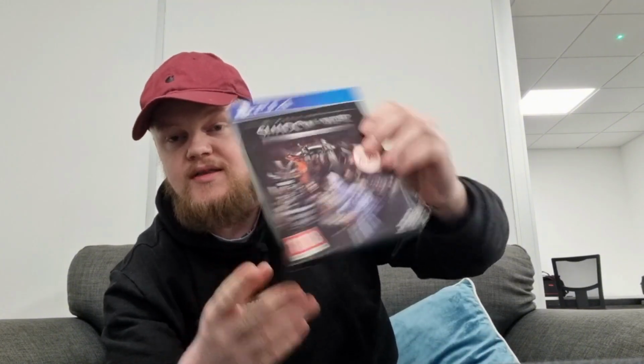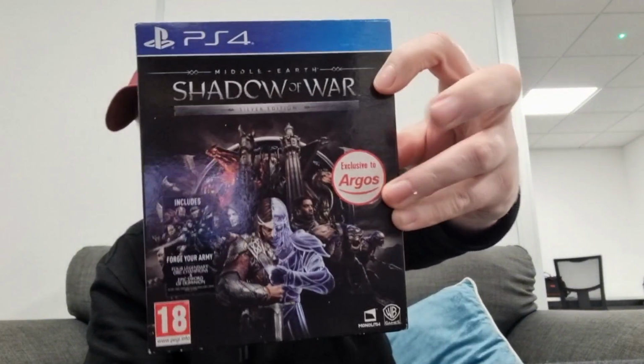The next one then, I've bought and sold this game so many times. It doesn't sell for much, but there's always profit in it. And this is the Shadow of Mordor. This is the Silver Edition and the Argos exclusive.